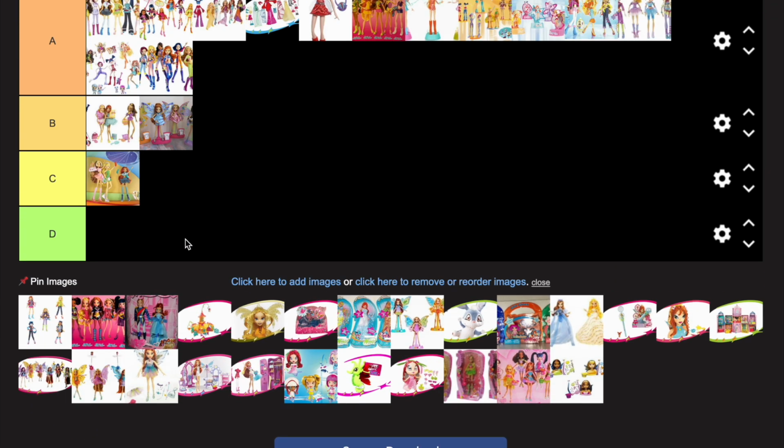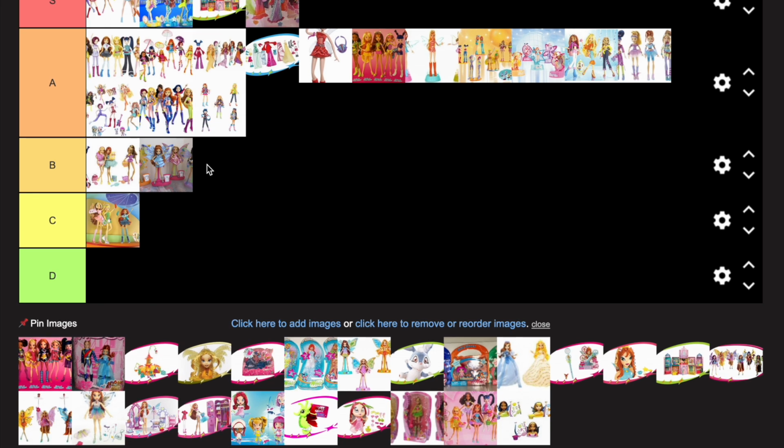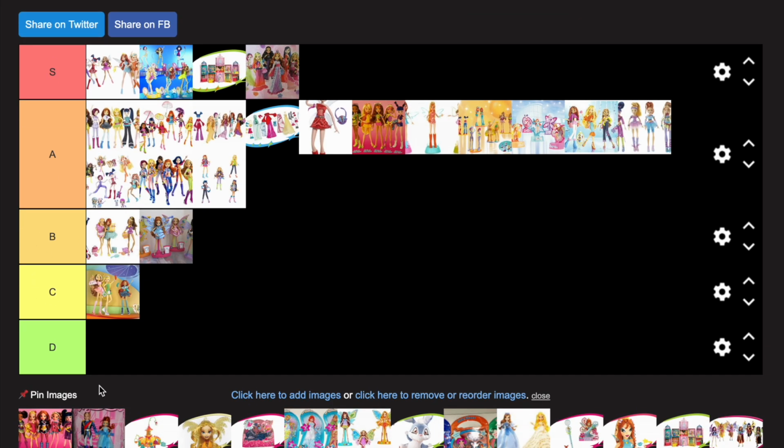She's one of my favorite Stellas. She is so gorgeous. And I love this line. This line is great. It gets a few minus points for not having Tecna, but otherwise it goes to A here. The disco line, oh my god, I love this line as well.